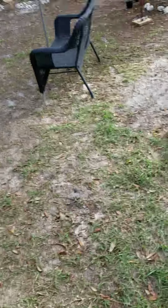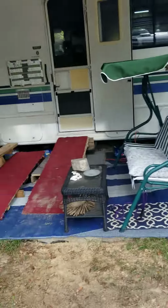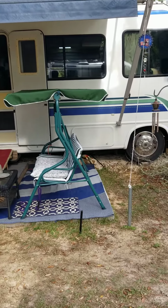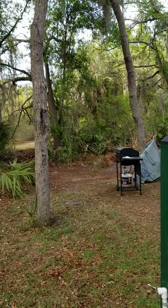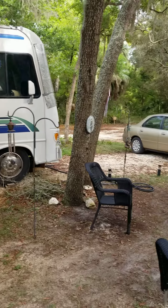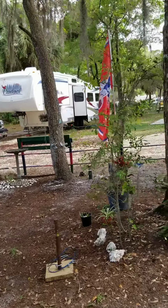All right, I'm going to start this out now. This is the camper right here. That's going towards the back where the turtles are. Let me go this way. Marguerite's old car.